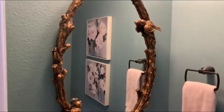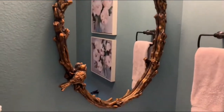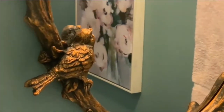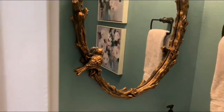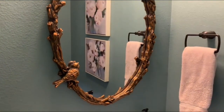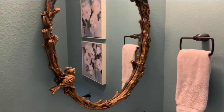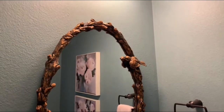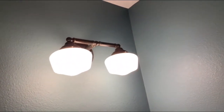And above the sink is another favorite piece of mine, and that's this mirror. I just love it. I got it online, I think Wayfair, and when I bought it, I was worried that it was going to either look cheap or wasn't going to be what I expected, and it was more than what I expected. I love it. I love the way it sticks out a lot, like the relief of it is a lot. And then here's my light fixtures. I kind of did the old schoolhouse light fixtures in here.